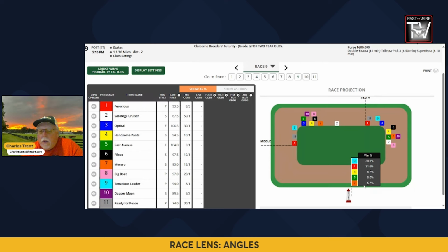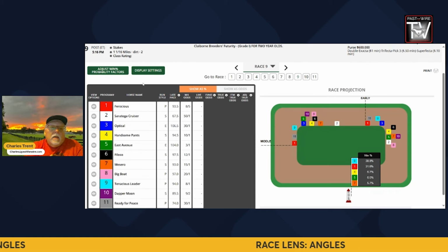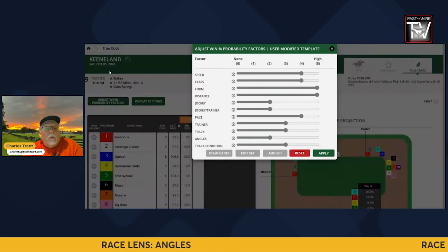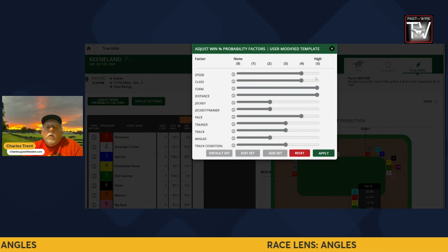I have it 1, 11, 4, 5. I like that 11 a lot. Watch out. This is how we did our probable factors for the win. This is how I set it up. Speed at 4, class at 4 at Keeneland. Form and distance at 5.